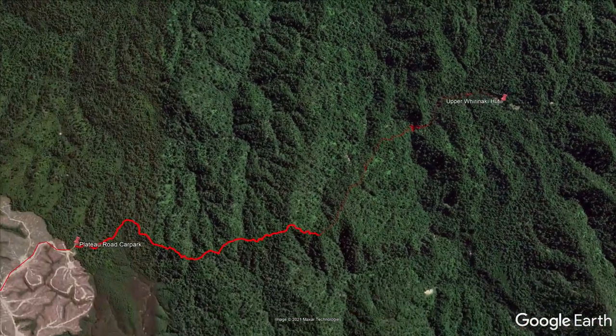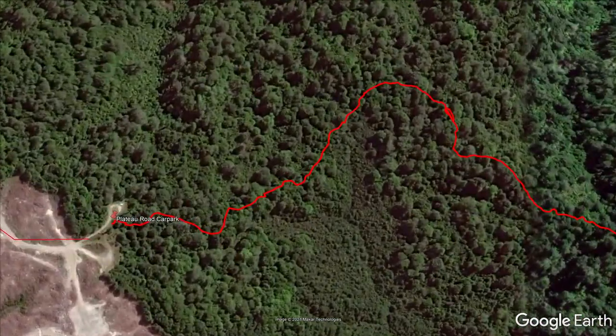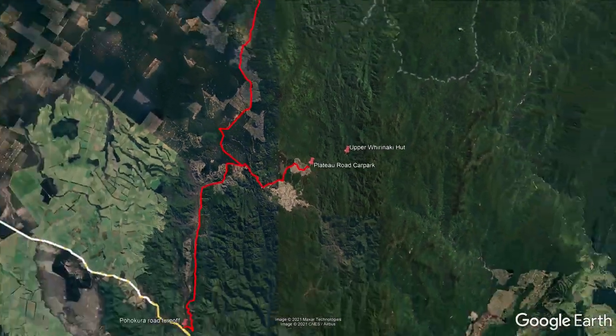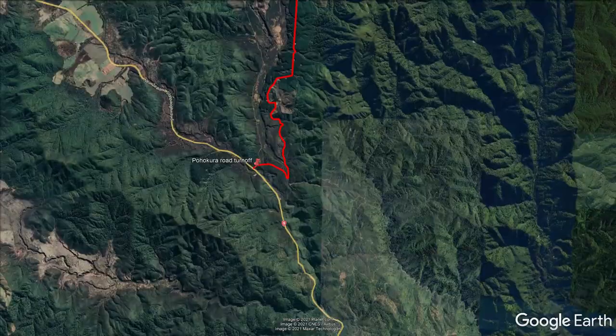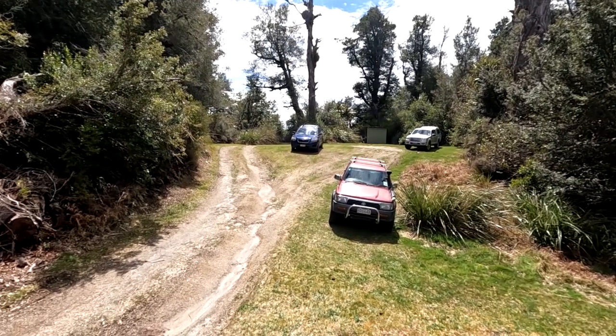Upper Whirinaki Hut is more easily accessible from the Plateau Road car park if you plan on only visiting this hut. But to get there, you'll have to navigate many kilometres of gravel forestry roads from either River Road near Minginui or Pohokura Road off State Highway 5. You'll most likely also need a four-wheel drive, as these roads are rarely ever maintained.